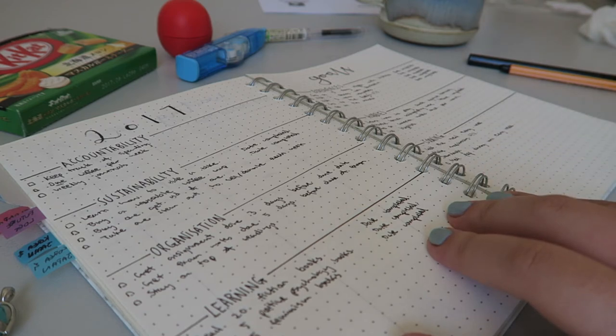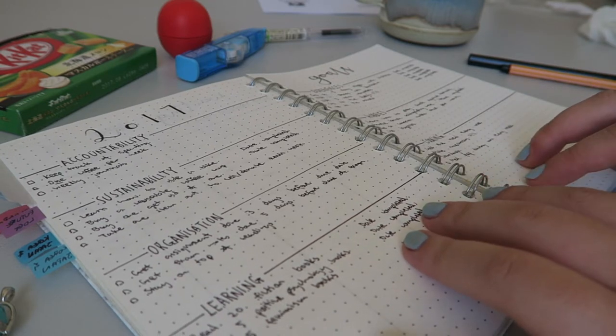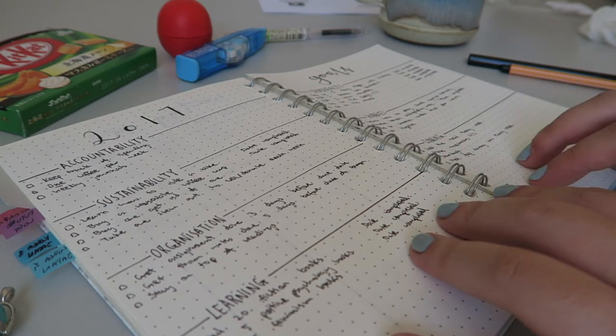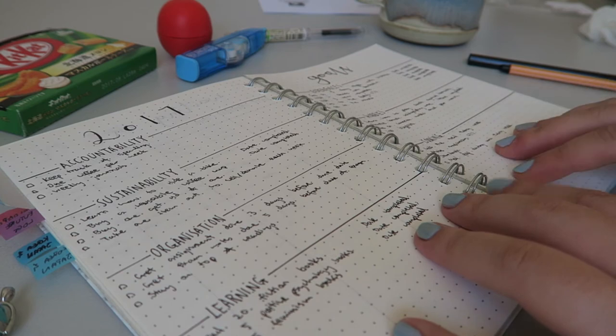Because I feel like I don't really get New Year resolutions per se, but I do believe in goals, because I'm a very goal-oriented person. And so yeah, I hope this will help me get more things done in 2017 and just make 2017 a good year overall.